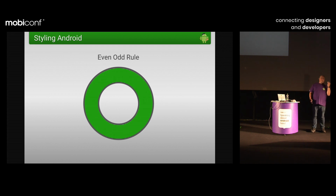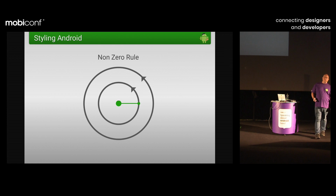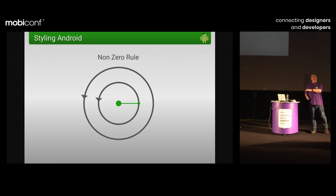And so if we then fill that shape using the fill winding even odd, we get our donut shape, which may be what we wanted. The other type of fill winding we have is the non-zero rule. Now this is where the direction of the path becomes important, because we do exactly the same as before. We draw an imaginary line to the edge of the canvas, but every time we cross the path this time, we look at the direction that the path is traveling when we cross it.